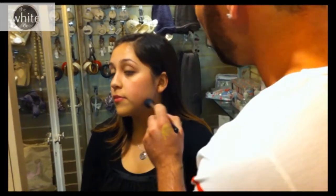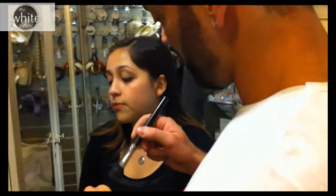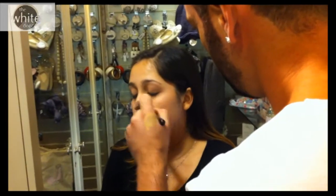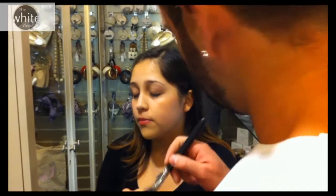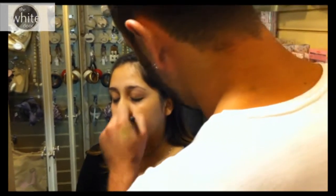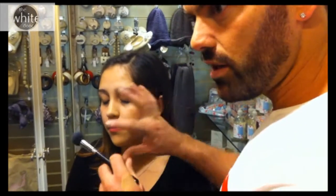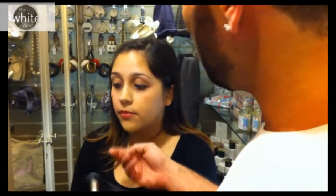So I'm going to just work it in. Tiny amounts. I use circular motions, so you can go back and forth, whatever works for you. And I think it really is important that you use a tiny amount of product, because you don't want to immediately see brush streaks of product in the face. That's already gone pear-shaped because you're using too much product. And also you're wasting product as well.